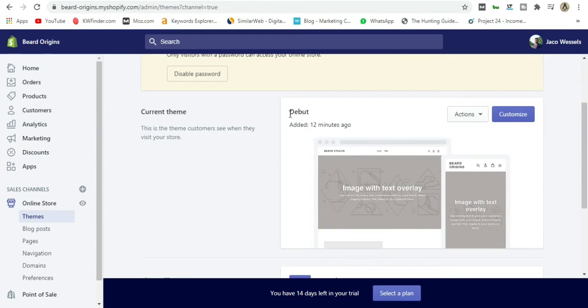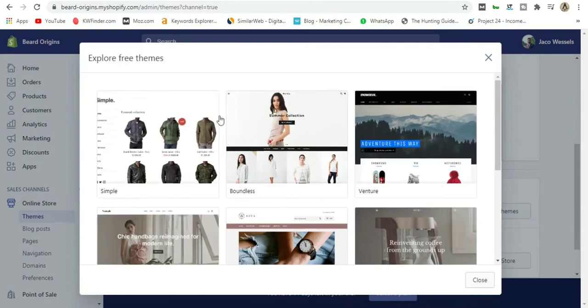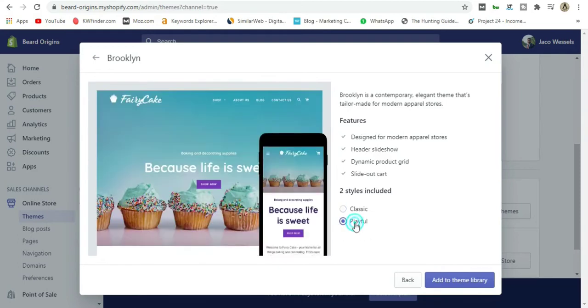So at the moment we have the Debut theme installed. This comes pre-installed with Shopify. You're more than welcome to use this theme, or you can go to free themes here and choose one of these themes. A very popular theme is this Brooklyn theme. It's very minimalistic, very clean, very modern, and it will take the visitor straight to the products. There are two styles here, classic and playful, but I guess for beards and manly men, this playful style is going to be a little bit too playful.